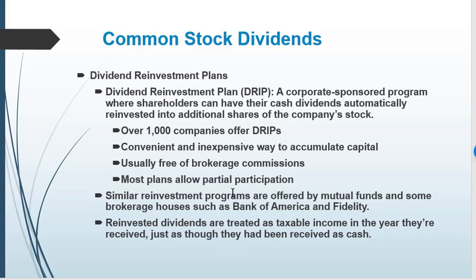Now, the one thing that's a little different here is that even though these dividends are reinvested, you're still going to be taxed on them just as if you received the dividend in cash. So you will pay taxes, but your equity is going to grow in the company. So that's the end of video 2 on common stocks.